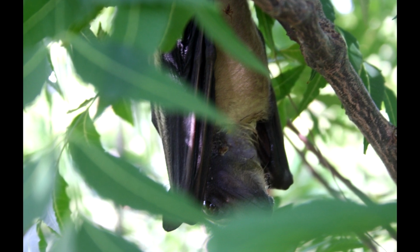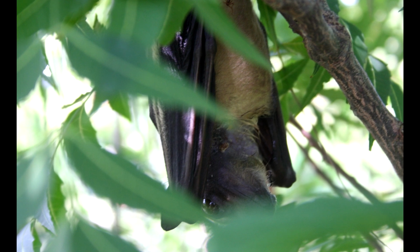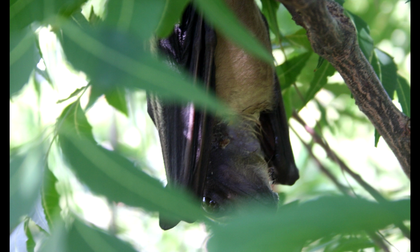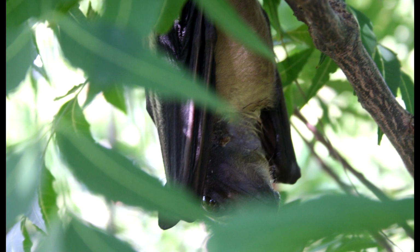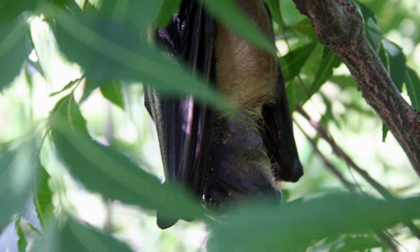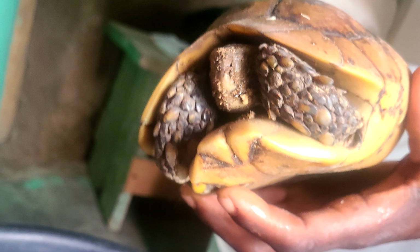It seemed to have something on its neck, possibly eczema. Maybe it was both alone and sick. I'm not a bat whisperer, but it didn't seem to get bothered by us getting close to it as we were taking photos. There are tortoises and turtles in the area too.